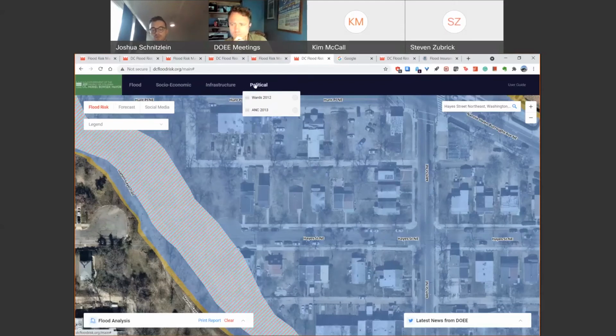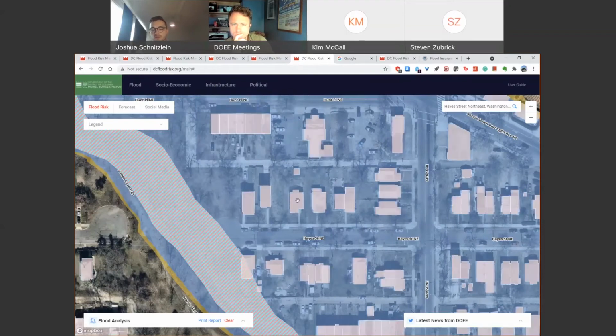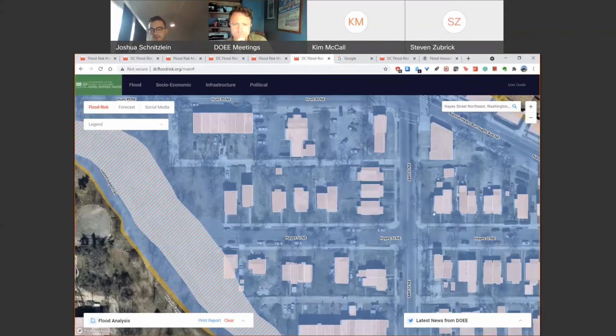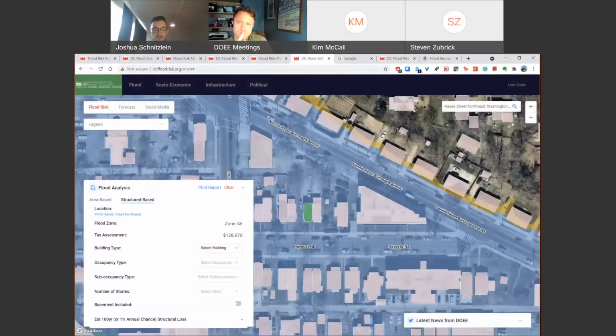So if you wanted to know what ward this was occurring in, or ANC. And so for this instance, if we were to click on the building layer, for instance, if we were to look at a property, we could click here. It'll zoom us in, and we can see here that we're at Hay Street. It'll tell us the flood zone. So we have a zone AE, which would be that 100-year regulatory flood.